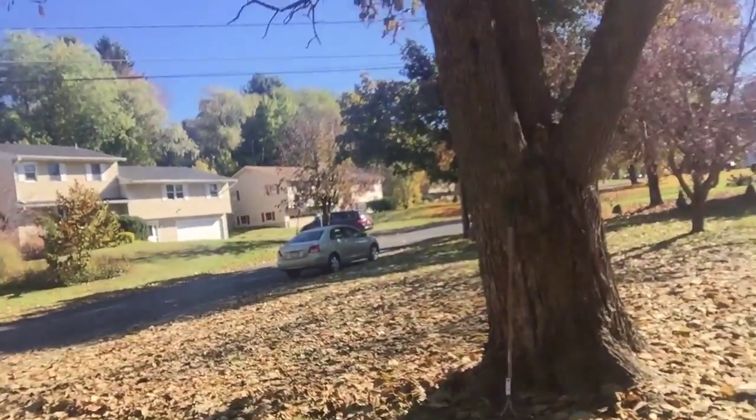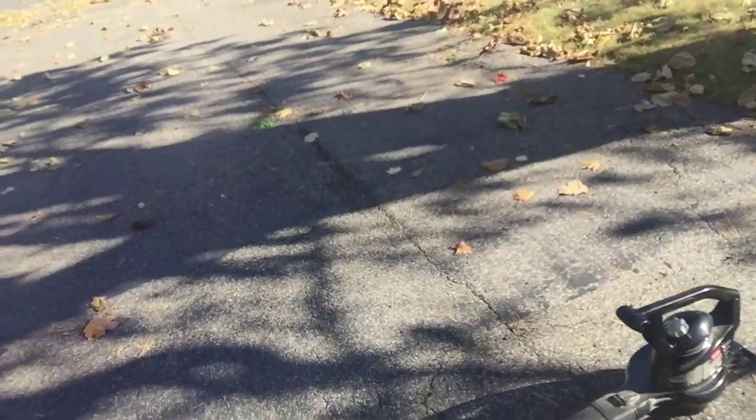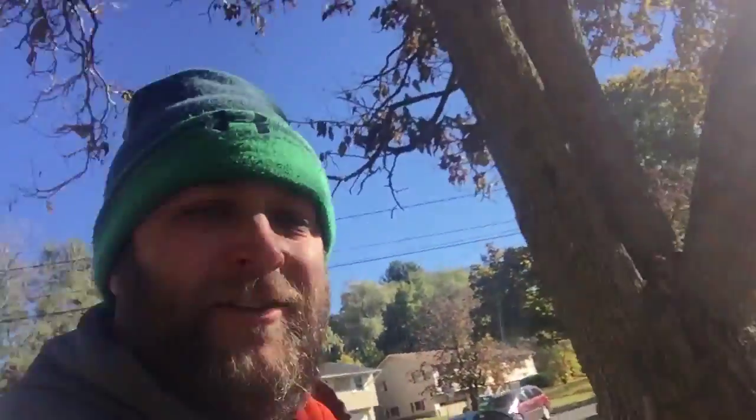And what I'm about to do today is a little test between the blower and the rake. So we're going to do 5 minutes of each and see how far we get and report back to you. Because we all have fall coming up and you need to know which one to use. So let's see what happens.